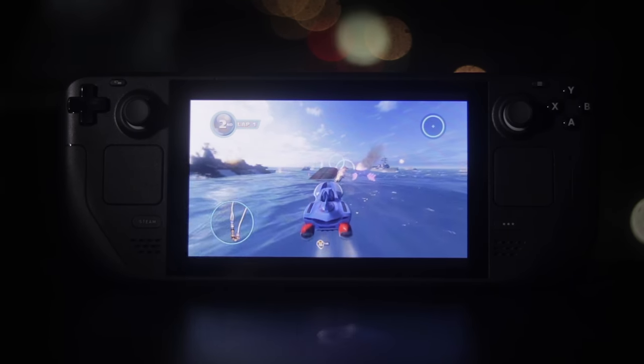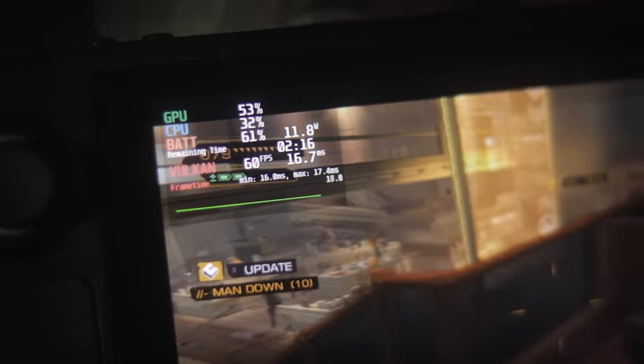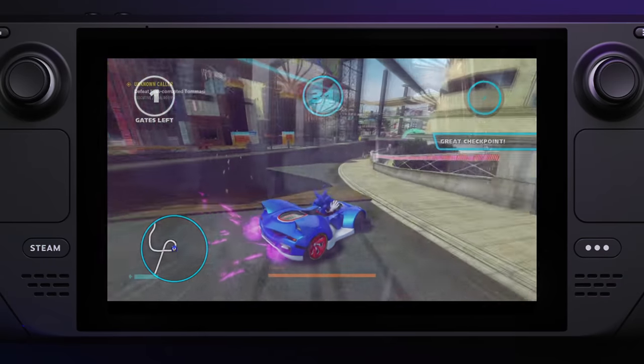These older titles really sing on the deck, hitting high frame rates with lots of processing time to spare. This is where Valve's system feels most comfortable, and where its advantages over more rigid console platforms are most pronounced.